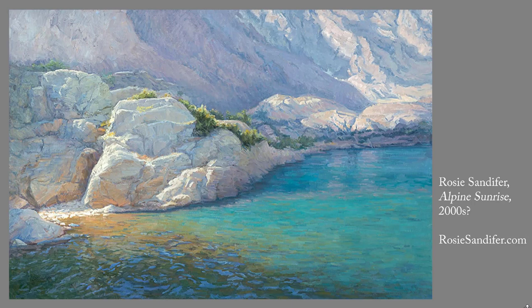Second recommendation, Rosie Sandifer, Alpine Sunrise. She's still living, so I assume this was done in the 21st century, but it could be slightly earlier. Sunrise on Water. I like the composition, the lines of the coast, and the rocks and the plants. The placement of the highlights and the shadows, the way the light seems to flicker on the water, and the very subtle variations in colors.